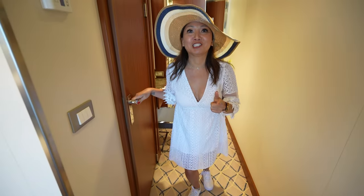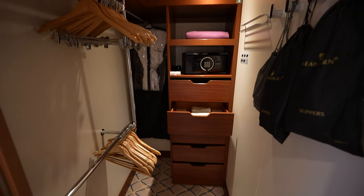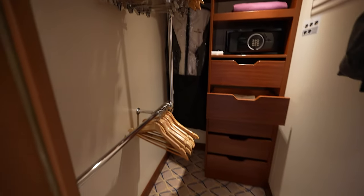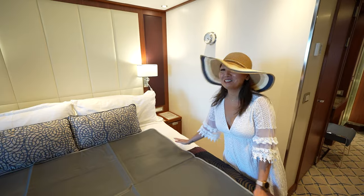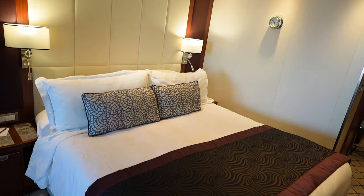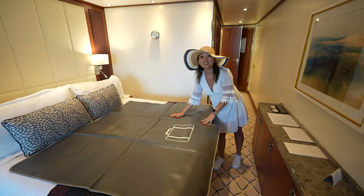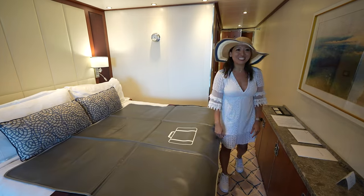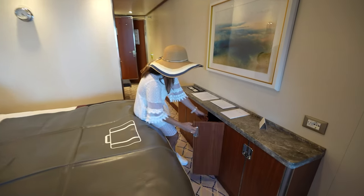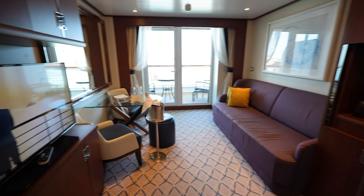And now let's check out the closet. How big is this? So we have a safe, all these drawers. So much room for the luggage. Oh my god. This is the bed. So what's nice is that they put this on top of the bed so you can put your luggage and your bed doesn't get dirty. And then we have so much storage. And then separately, we have the living room.